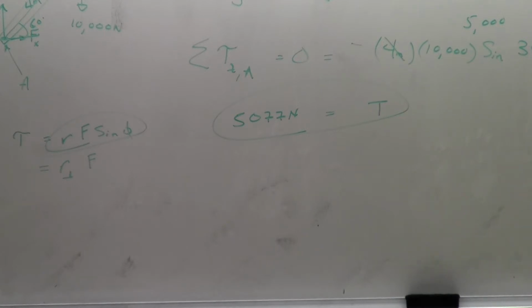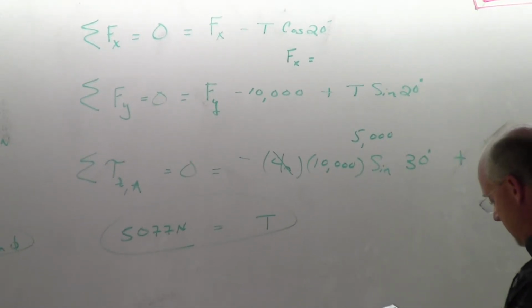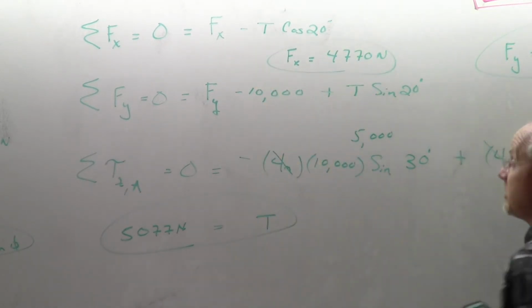And of course, once I know that, I can solve this for Fx because that is T times the cosine of 20, which comes out to be 4,770 newtons. And then this one, Fy, I guess comes out to be 10,000 minus 5,077 times the sine of 20 degrees. And so we're looking at 8,263 newtons. So we've answered the three questions that they've asked.